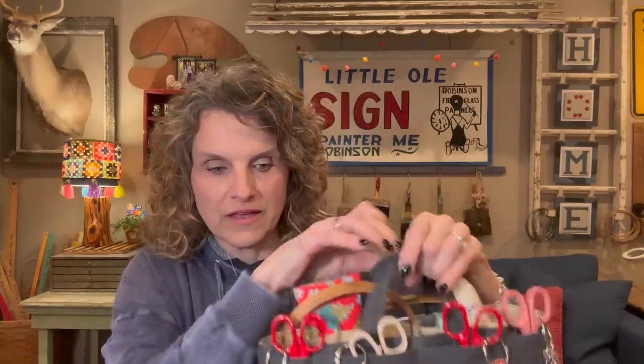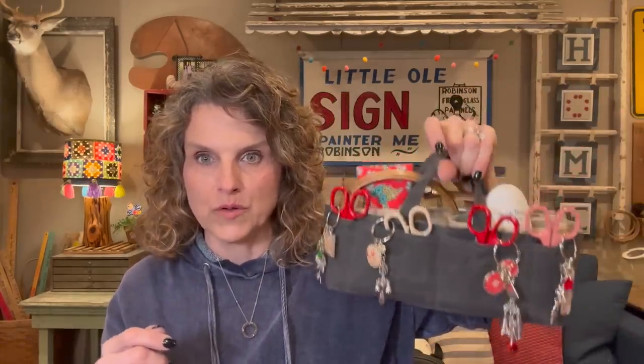And a lot of times I can even kind of tuck my floss inside there, but it's a great little travel carry around the house kind of tote with my stitching supplies. And that's basically one of my favorites at the moment. But those are my bags that I use, and I'm sure there will be many more. There's always bags coming out. I've got another one on order right now.